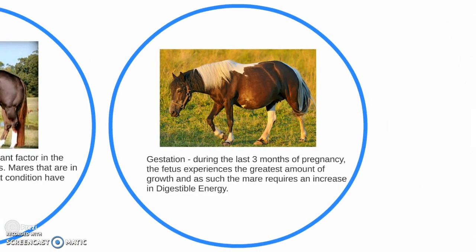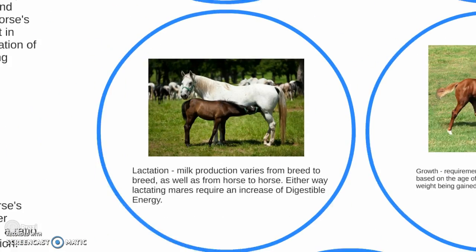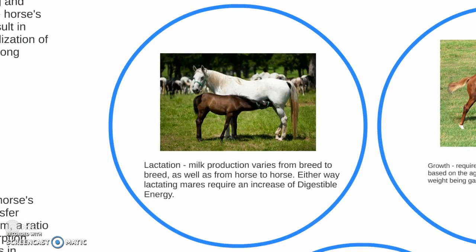Gestation. During the last 3 months of pregnancy, the fetus experiences the greatest amount of growth, and as such, the mare requires an increase in digestible energy. Lactation. Milk production varies from breed to breed, as well as from horse to horse. Either way, lactating mares require an increase of digestible energy.